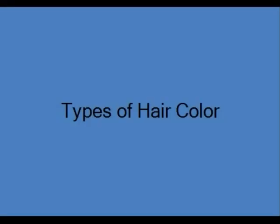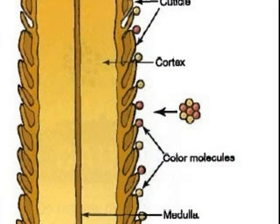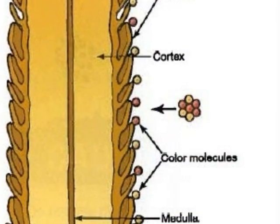This slideshow is going to give a brief introduction to the 4 different types of color you can use on your hair. Temporary color. Temporary color is a large molecule that just coats the cuticle.